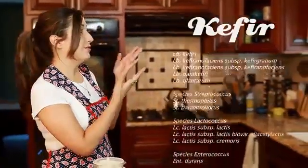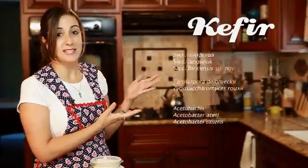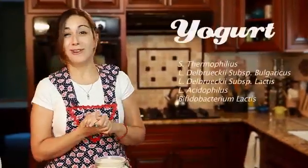But here's where the two get really different. Homemade kefir contains over 60 different strains of beneficial probiotics and yeast, compared to yogurt, which has around 5. What this means for you is an incredibly healthy immune system when you add kefir to your diet. So today I'm going to show you how to make your own kefir at home.